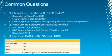Software prerequisites, as I mentioned earlier: the R2 feature pack is required, and these are components that need to be installed on your SharePoint servers and your SQL servers. What about DAS and NAS? Can you use that? The answer is yes. With NAS you can, but you need an iSCSI interface. It has to look like local storage. It can't look like a UNC path or something like that. It has to still look like local storage in order to leverage the providers here.